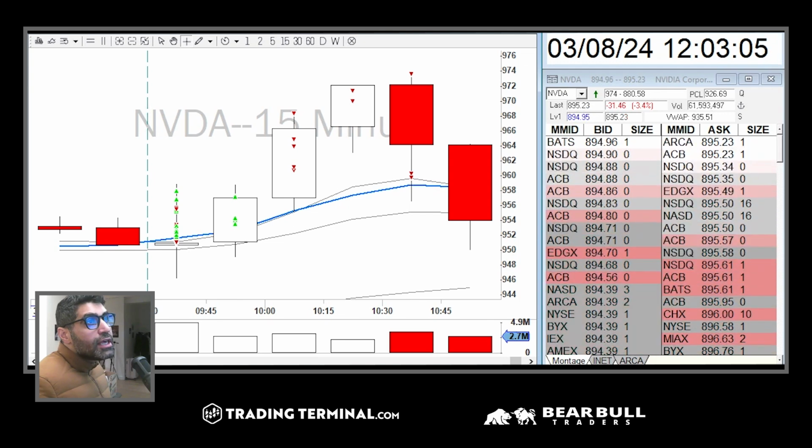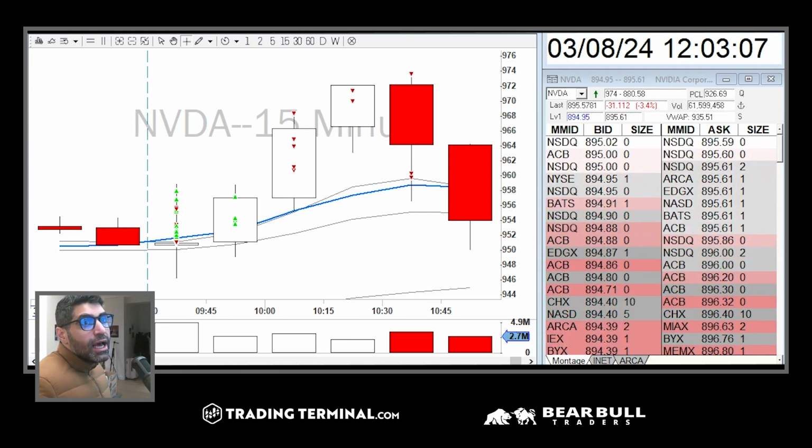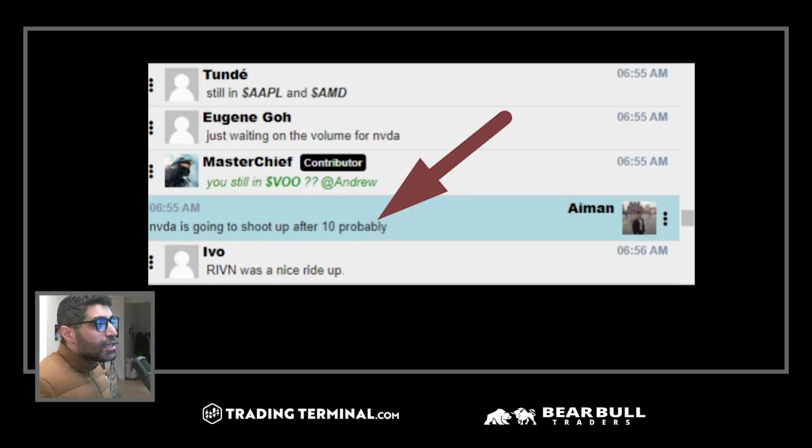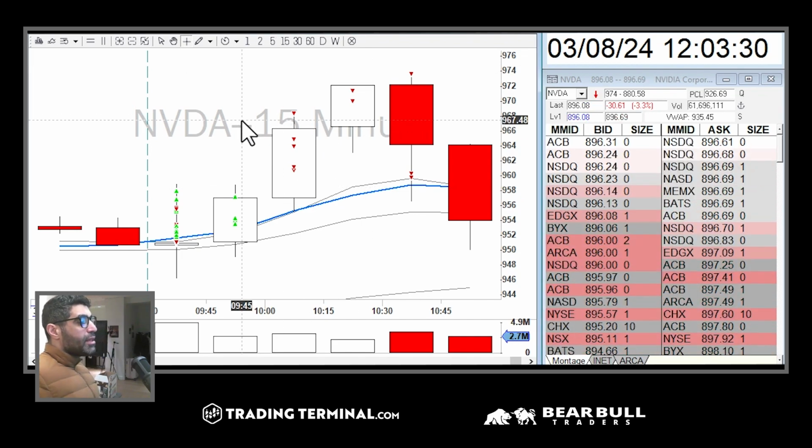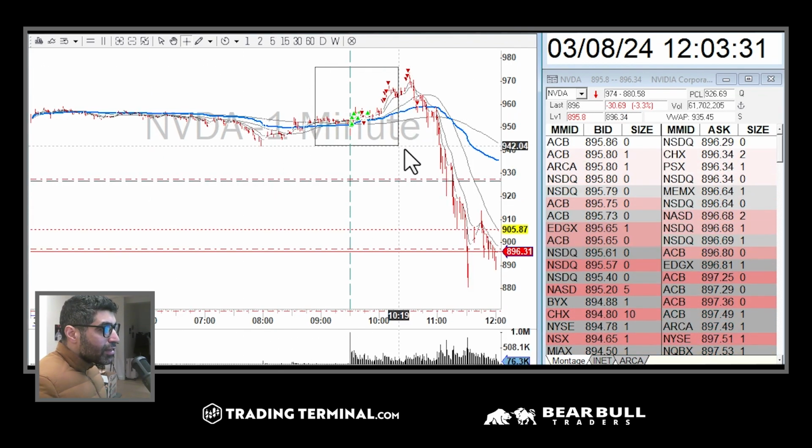What we saw here is that Ayman posted something very interesting, at around 6:55, that Nvidia is going to shoot up after 10 probably. So he actually called it to within 5 minutes of 10 a.m. This is Pacific time. He called that after 10 it was going to break out, and it did happen exactly right after 10 o'clock. The breakout happened, and we got that breakout.